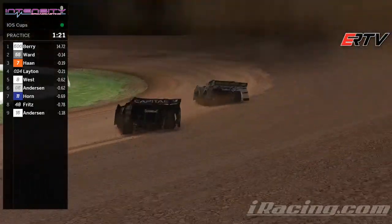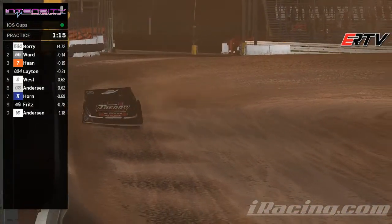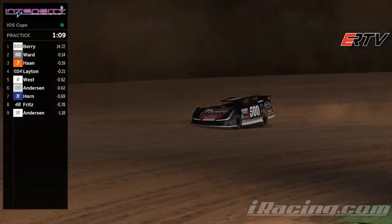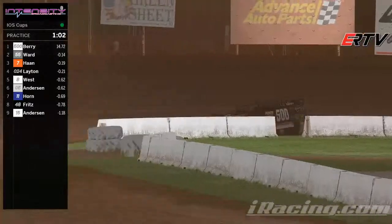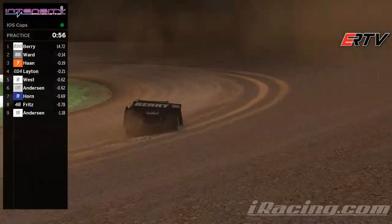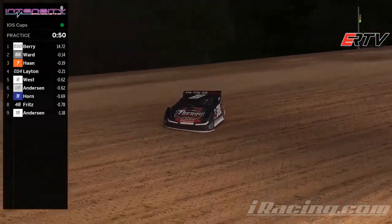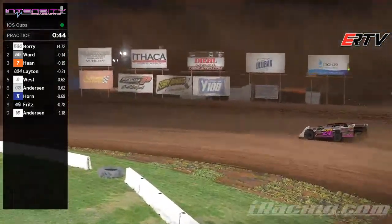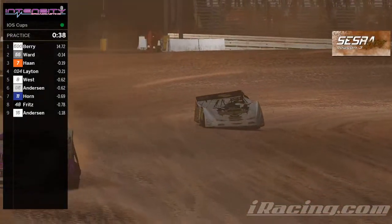So we've got about a minute and a half left in practice before we get to qualifying. We see at the top of the board right now the 500 of Tyler Berry, who's been fast every single week that he's been here, and he did take a couple weeks off though. Now he's back, and again at the top of the board. Dale Ward, who's currently in the pits, is sitting right there in second behind him. Austin Hahn sitting in third. Drew Layton, a new name for me to say, sitting in the 4th spot with Jeffrey West, Jason Anderson, Tyler Horn, Scott Fritz, and Len Anderson making up the rest of the standings at the moment. It's kind of surprising to see Scott Fritz down that far on the board, as Scott's usually one of those guys who's out there at the top of the board.